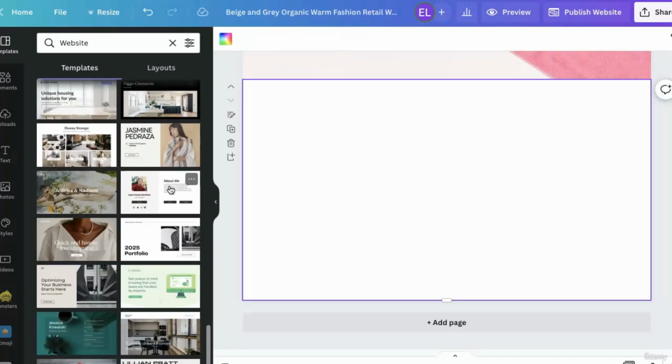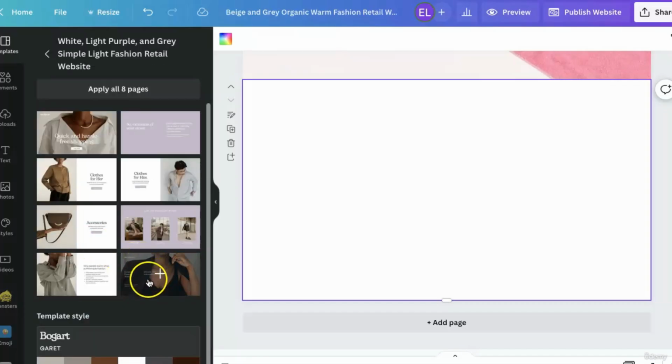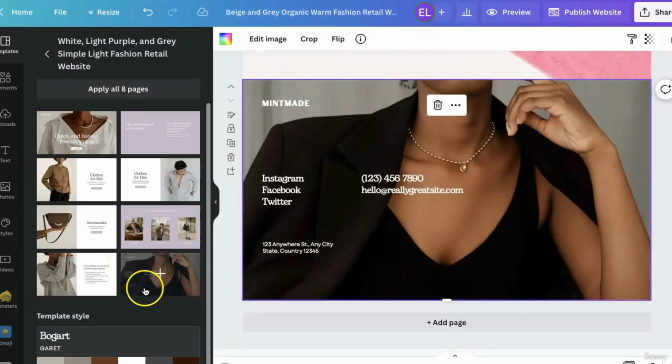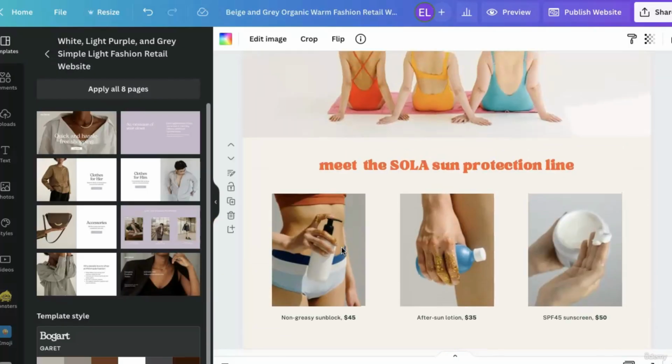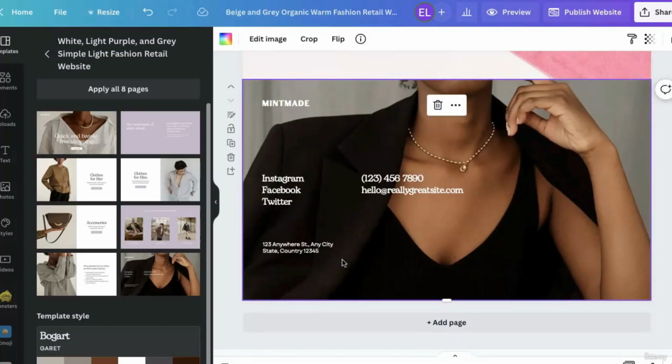I don't know. Let's check this one. Okay, so it's a little hard to see, but yes, that's what I thought. I was like, I think that's a contact page. So if you click on just the one page rather than apply to all 8 pages, it will add this template into this page. So you can see that as opposed to earlier when it changed the whole site, this changed just the last page. So obviously this brand doesn't match quite yet, but that's an easy fix.